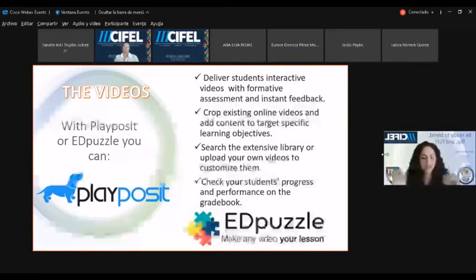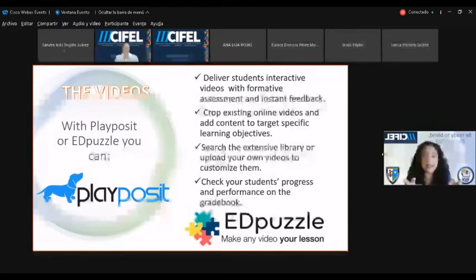But when you tap the questions, which is very easy, and you provide the correct answer to the site, then the students are going to receive that instant feedback of the videos that you deliver, okay? So with this, you upload the videos, you crop the video, and then you can also search the extensive library, because these have material that other teachers have created.